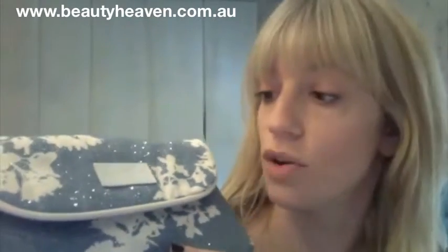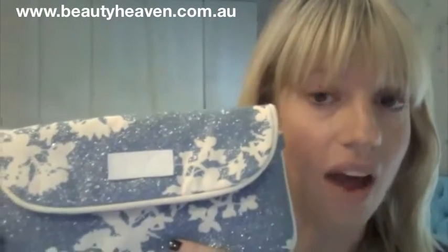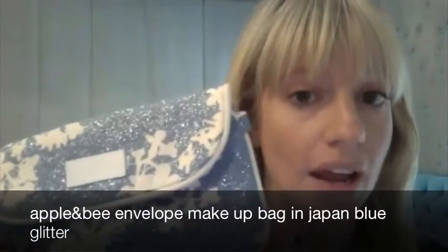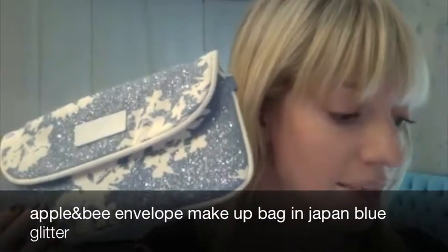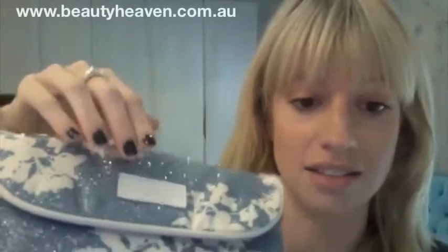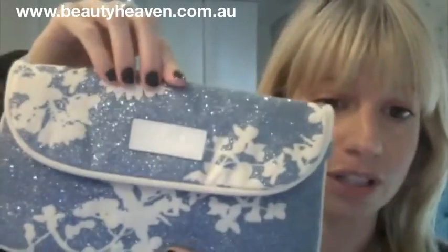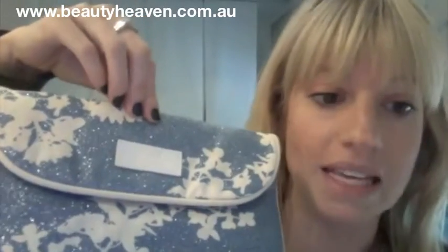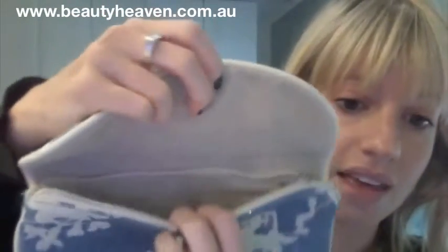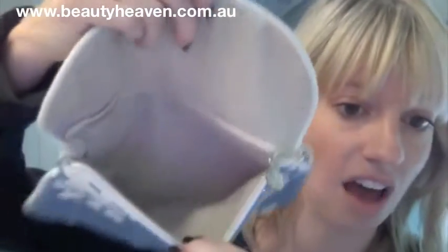It's from a brand called Apple & Bee, and they're handmade and they're made out of all natural fibers, so organic cotton, bamboo, silk and hemp, so they're really good for the environment. They're also hand designed. As you can see, it's got a gorgeous little Japanese-esque motif with some sparkly bits, and it opens with a little press stud, and then there's a zipped pocket on the inside.